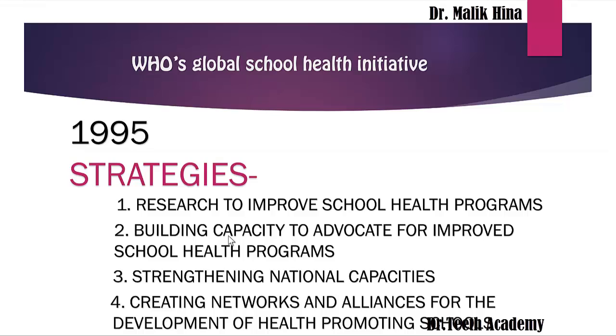Each advocacy document makes a strong case for addressing an important health problem. It identifies components of a comprehensive school health program and provides guidance in integrating the issue into the components. Now, strengthening national capacity: collaboration between health and education agencies is fostered, and countries are helped to develop strategies and programs to improve health through schools.